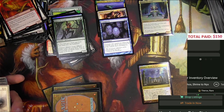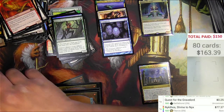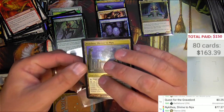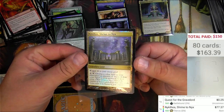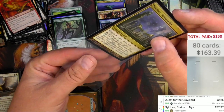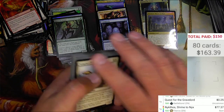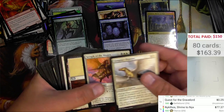$37 for the regular, the foil $77. Wow, well, that was quite a surprise. A foil Nykthos, not perfect. Gee, if I could get half that for this, I'd be very, very happy. Great. There's a nice little hit. It actually, on paper, pushes this over to breaking even, so I'm going to count it.